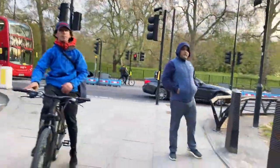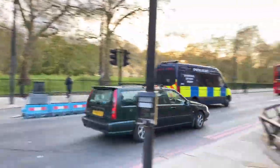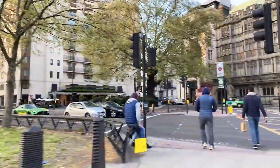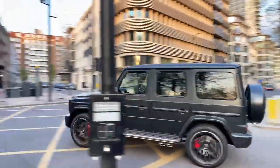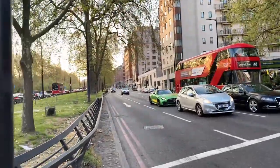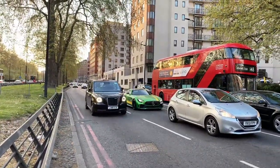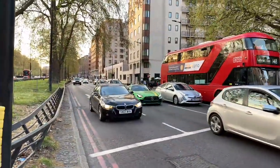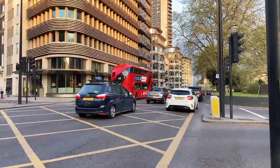All right, let's see what's on this side over here. Just the police. And the Volvo, looking all square and boxy and everything. Oh, hello. You have the AMG with the stripes again. And a G-Wagon. And an AMG GTR with a GTR Pro stripe. I asked you guys earlier, is that cool, or is that like, I don't mind it. Oh, God damn it. An absolute beast.